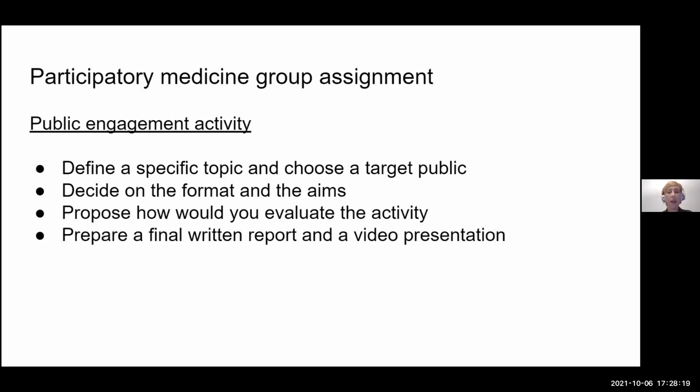And then you have to decide on the format and the aims of your public engagement activities. You do this in the second week of the module, because this is the week where you actually learn about how to implement public engagement activities. And then you have to propose how you would evaluate whether this activity worked. Because it's not only important that you do something, but you want to also know if you manage to reach the target population.